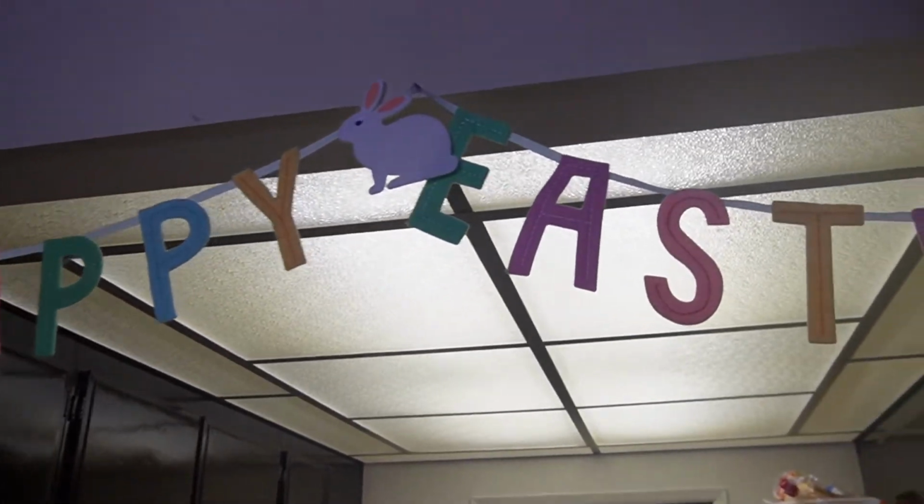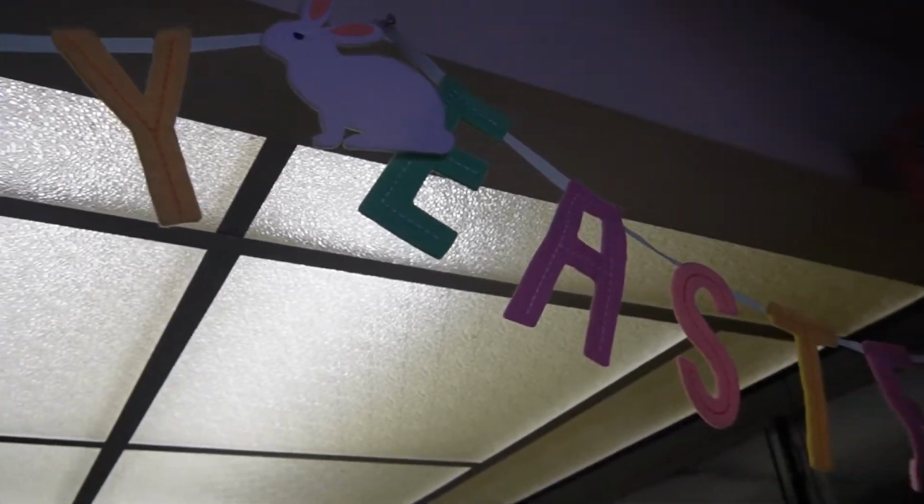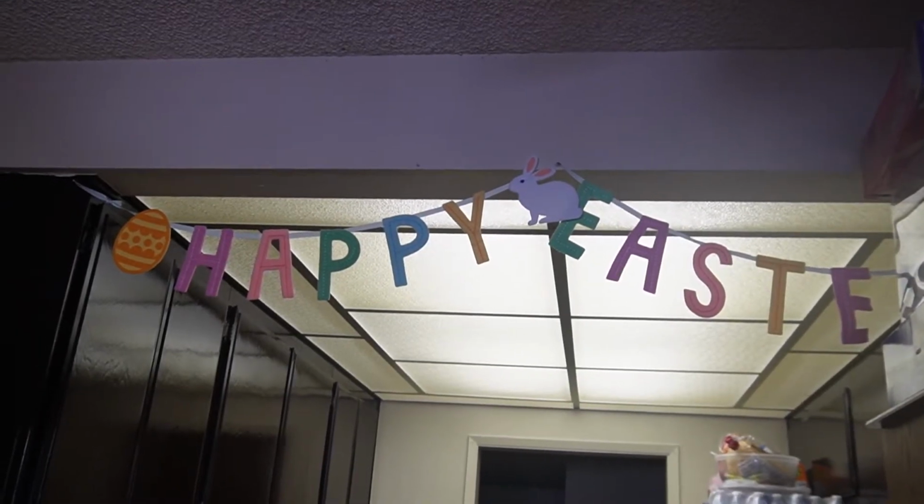I just put the Happy Easter sign in the archway of my dining room and kitchen. So that had all the previous banners that said Merry Christmas, Happy Valentine's Day. Now it says Happy Easter. Unfortunately, I don't have any pastel colored pom-poms to hang in the archways like I did during Christmas and Valentine's. If I do go to the dollar store and they have some, I totally am going to pick some up, and maybe I'll add it into a separate vlog, but that's the only thing missing.